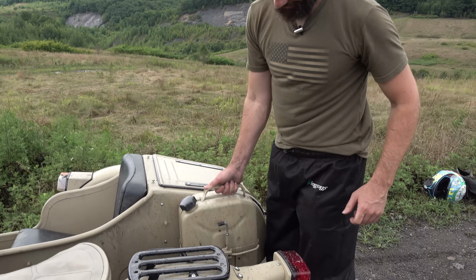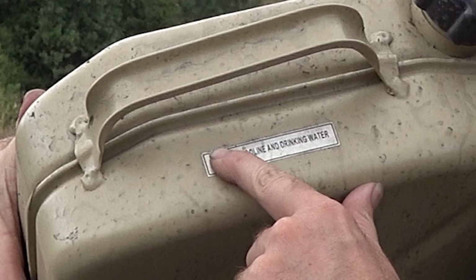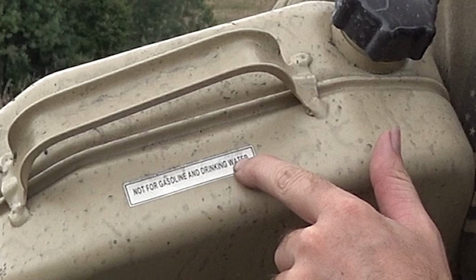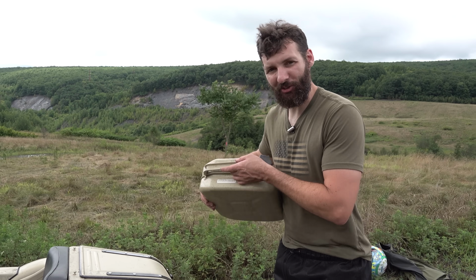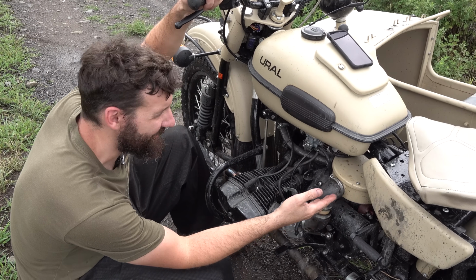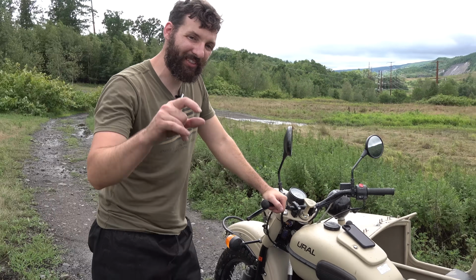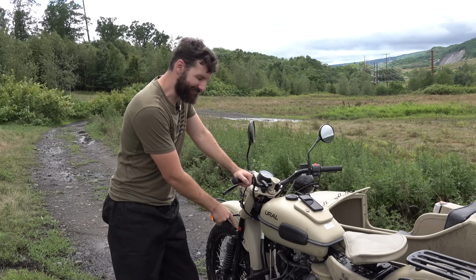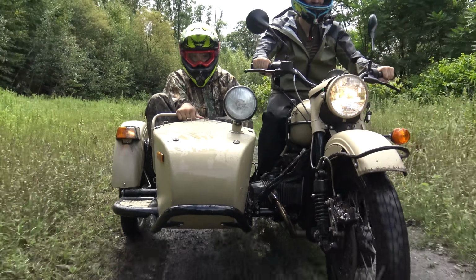It also has a gas can on here that specifies not for gasoline and drinking water. They don't want you to switch. If you didn't know that wasn't a good idea, maybe you should. I don't know if I want to be riding with you, but they don't want you to switch. It also has a sealed intake box. You know, if you flood it out, it's going to keep the water out of the intake. And we also proved that you can still have a little bit of water inside the cylinders and still get it to fire up.